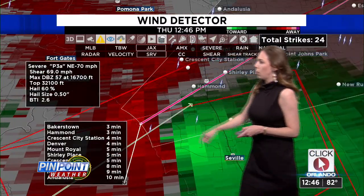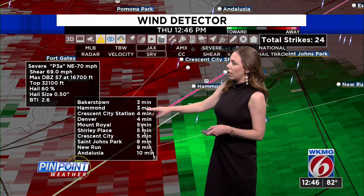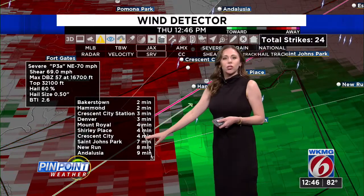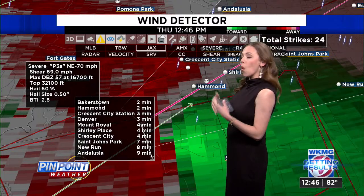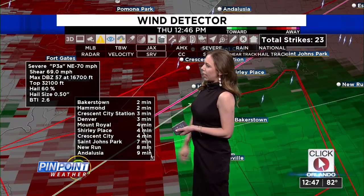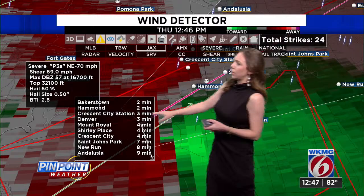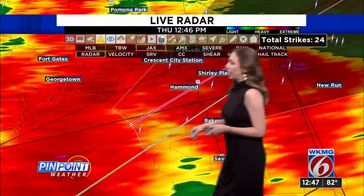Let's show you some of the arrival times for this cell. This is going to be approaching you pretty quickly. As you can see, the arrival times are less than about 5 minutes here. So areas in and around Crescent City, this is your time to make sure that you are getting into the most interior portion of your home, away from windows, especially just getting indoors. You can see St. John's Park in about 7 minutes, Crescent City Station in about 3 minutes. Of course, we are going to continue to watch this as it makes its way toward the east pretty quickly at this hour.